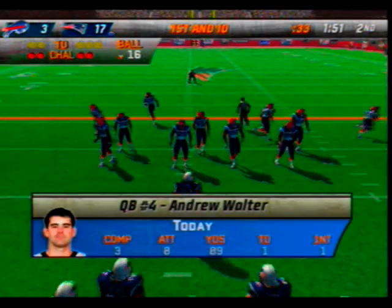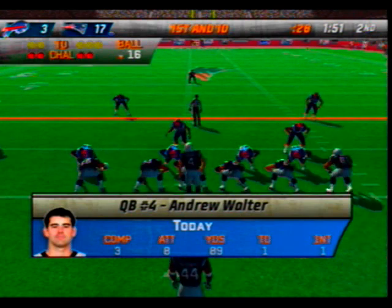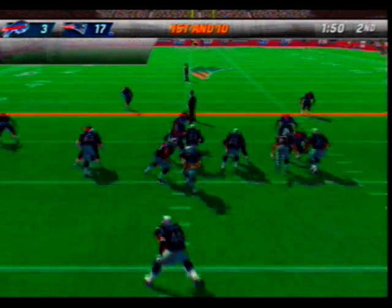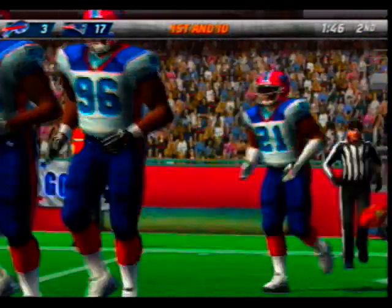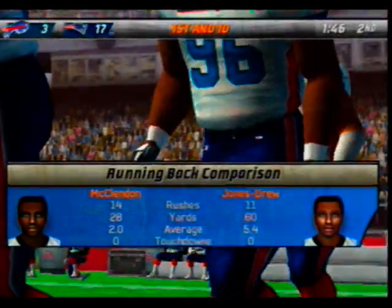It's first and 10. Ball on the 16-yard line. Only one man in the backfield. Little misdirection. Bennett comes up to make the play at the 21. Now let's have a look at what our runners have done up to this point.